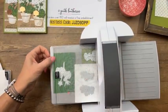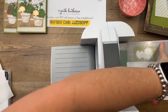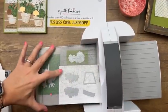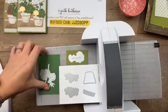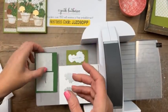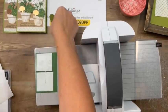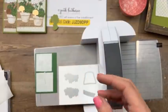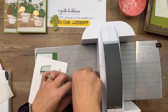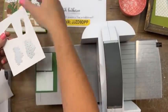All right. Now, when you put adhesive sheets on the back of something, it makes the paper thicker. So sometimes your die cuts don't cut through all the way. So go through a couple of times. And another thing that you can do, which I'll show you, is put your dies upside down and run them through that way. That really, for whatever reason, makes a huge difference.